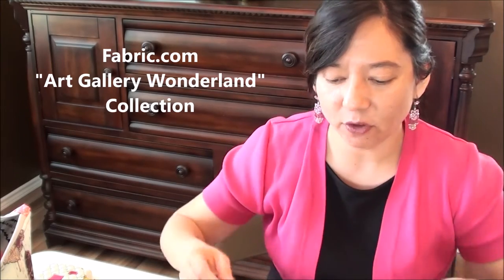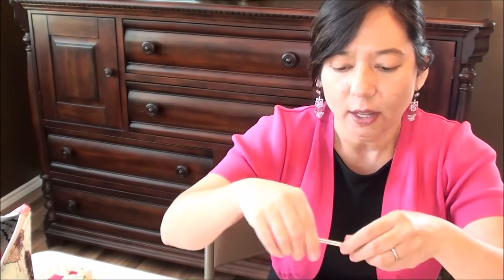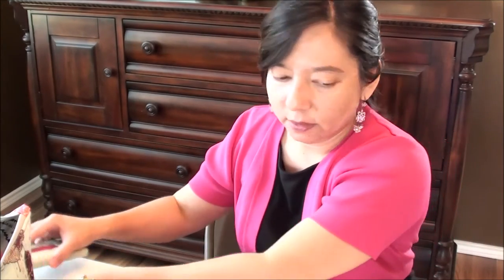For example, if you happen to be a paper crafter, you know how scrapbook papers come in a grouping. Say a designer makes several patterns that everything coordinates and everything matches. Well, they do the same thing with fabric for quilts and things like that. So this collection, I think, had like 6 different types of fabrics that all coordinated with each other. And those are 2 fabrics that I got from that collection.